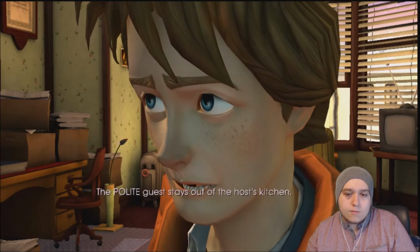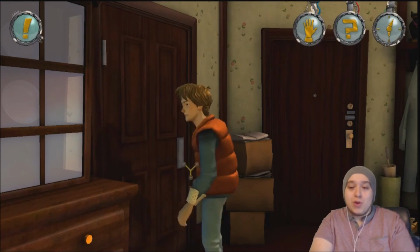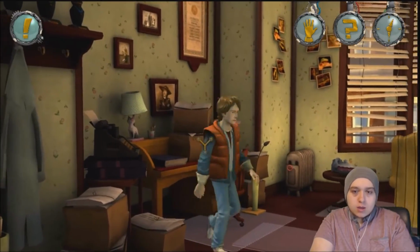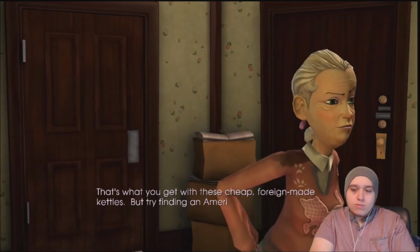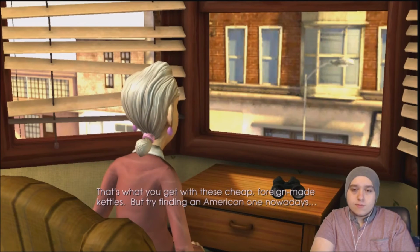A polite guest stays out of the host's kitchen, Mr. McFly. She is a bit of a moody mare, isn't she? That's what you get with these cheap, foreign-made kettles. But trying to find an American one nowadays... ugh.